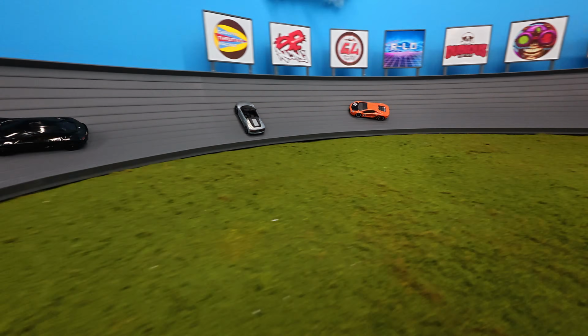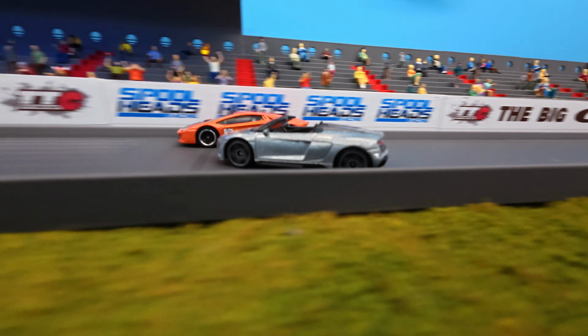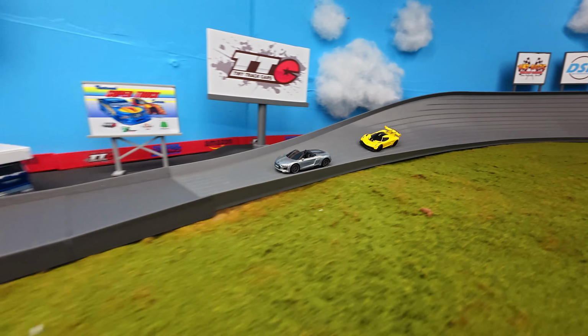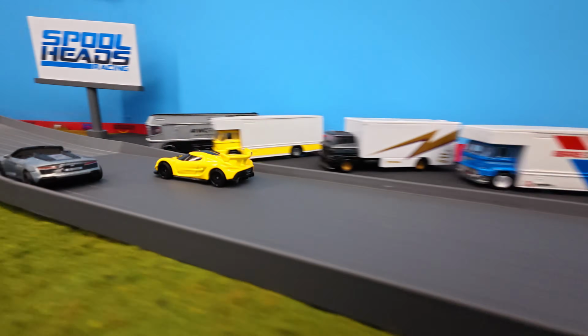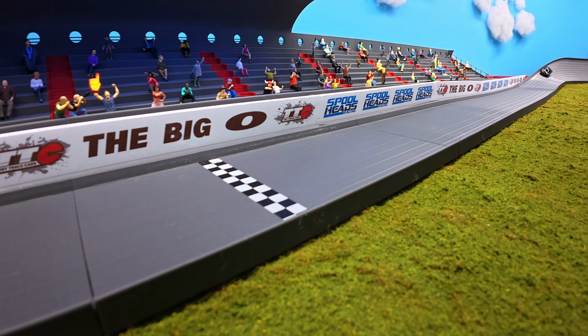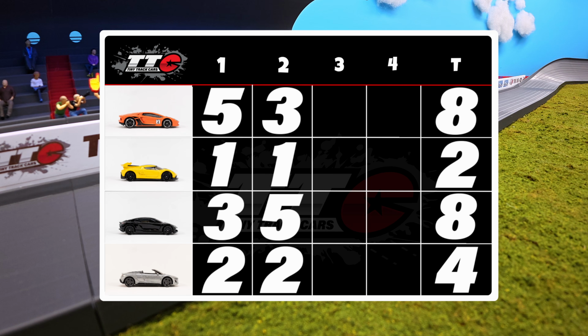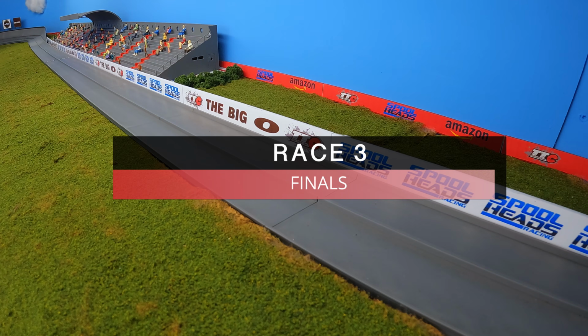Next race to go, the Gemera is way out in front, folks. This is the finals. The Lamborghini gets a pass on the Audi R8. Here comes the Jesko in the back, pushing the Audi, but can't get by. He tries the left, he tries the right, but can't get by. Down across the finish line, folks. It is the Koenigsegg Gemera that takes race number 2 and is tied with the Lamborghini for first place.